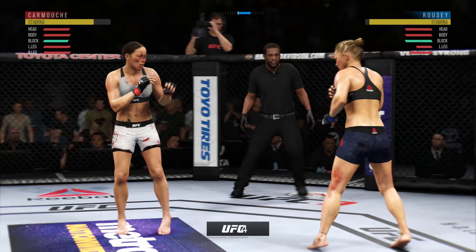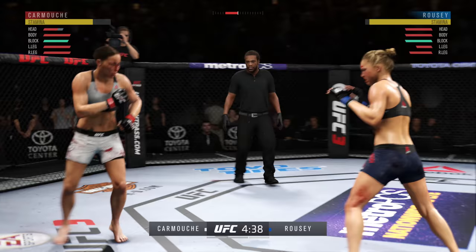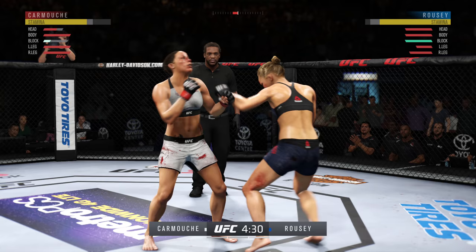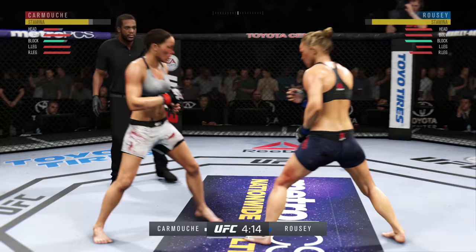Oh, she blocks the punch. Carmouche going for the takedown here. Nothing doing there. Well, she has stayed aggressive, Joe, but she has also been efficient. This is a world-class display of striking we are witnessing tonight. Excellent job of landing punches here. Nice defense there. Single leg attempt, no good.